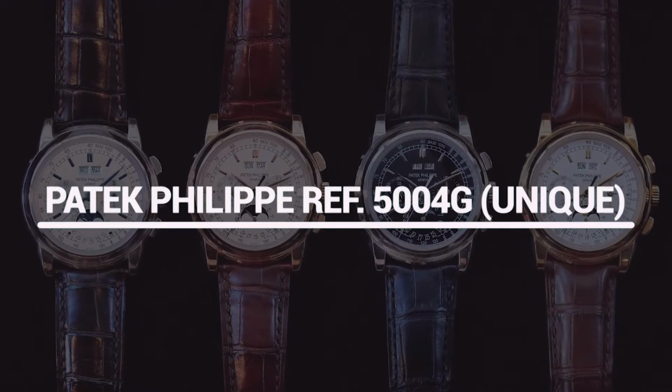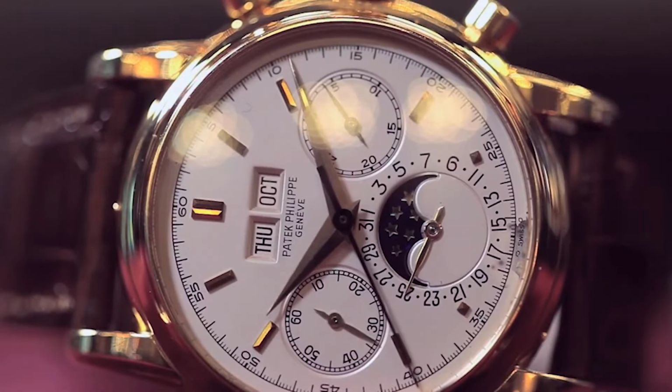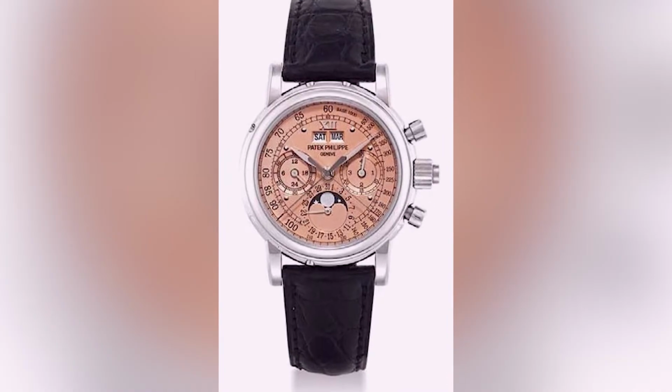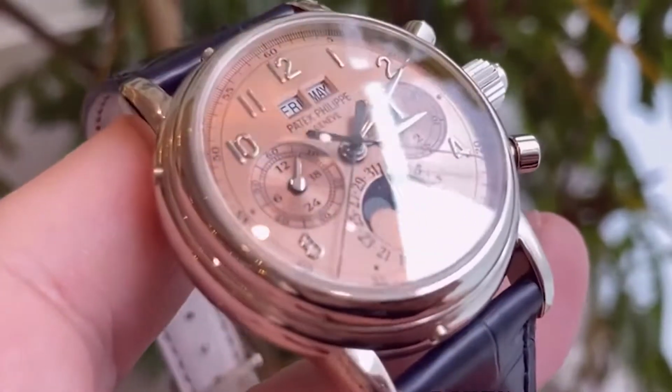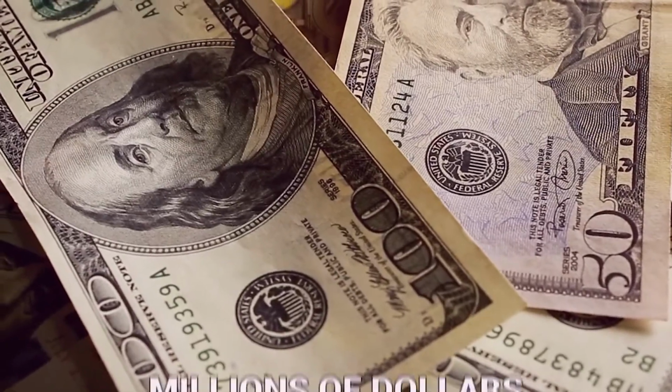Patek Philippe Ref 500 4G unique. Now we're getting to the good stuff. John Mayer commissioned Patek Philippe to craft him this timepiece, specially ordered. It's a Patek Philippe reference 500 4G with a salmon color dial and white gold hands. To be on the safe side, the reverse is inscribed with Mr. J.C. Mayer. Almost definitely, it's a valuable work of art. Auctioning it off a few years from now will net millions of dollars.